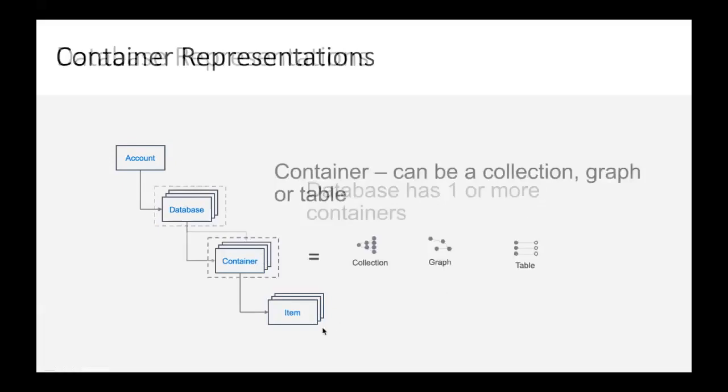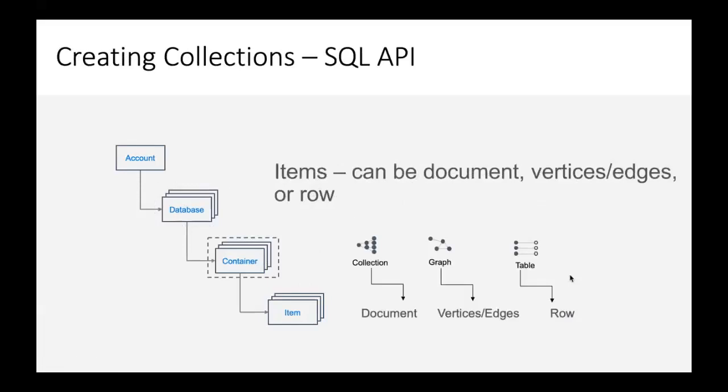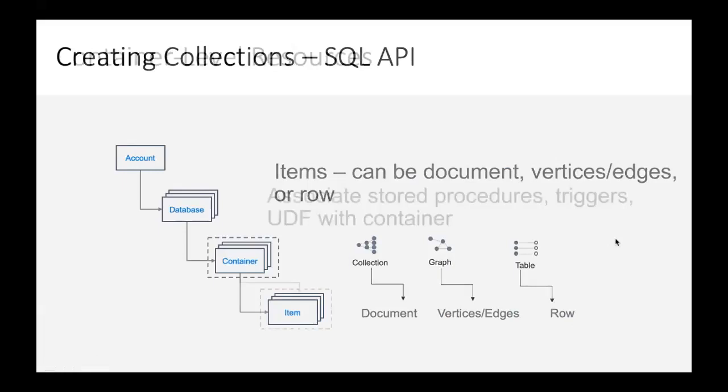A container can be defined with whichever API you want to use. It can be graph, collection, or table, whatever it is. And items can be mapped accordingly. If it is a collection data model, the item is mapped as documents. If it is a graph data model, we call it vertices or edges. If it's a table, we call it a row. So this way we define our items. Let's go and see those things today.